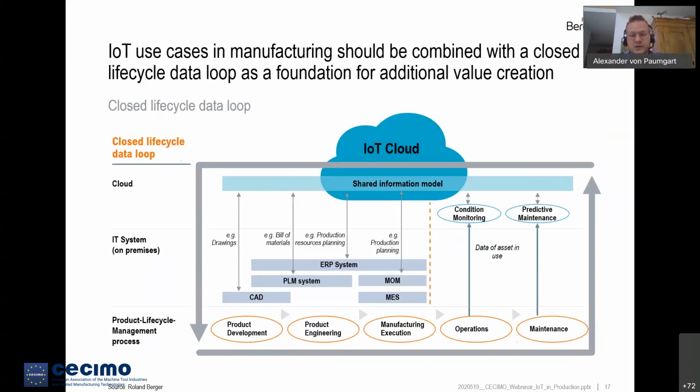For example, if you have a condition monitoring or predictive maintenance app, and you identify that under specific circumstances, for example a specific temperature and a specific duration, an asset of yours very often fails, you could use that information to improve the next product evolutions. And this is what we call the so-called closed lifecycle data loop. It's really a key advantage. One of the key elements of that closed lifecycle loop is the shared information model, because this shared information model will be really the single source of truth for you and for your customer to really leverage all advantages of IoT.